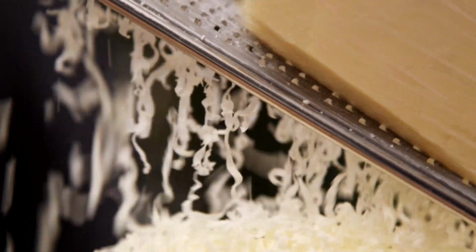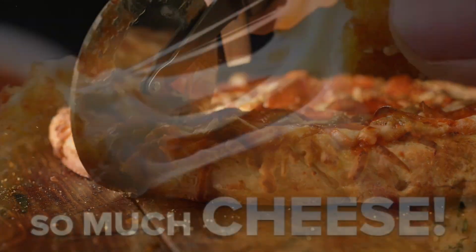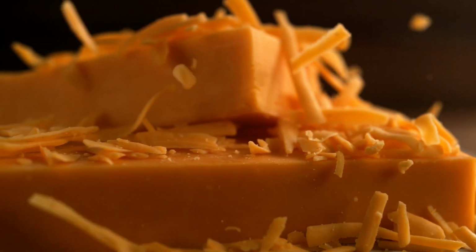Cheese, please. Who doesn't love cheese? It's a delicious food that can be enjoyed in so many ways. But have you ever wondered how cheese is made? It's actually a pretty fascinating process. Let's delve into the cheese-making process in more detail.